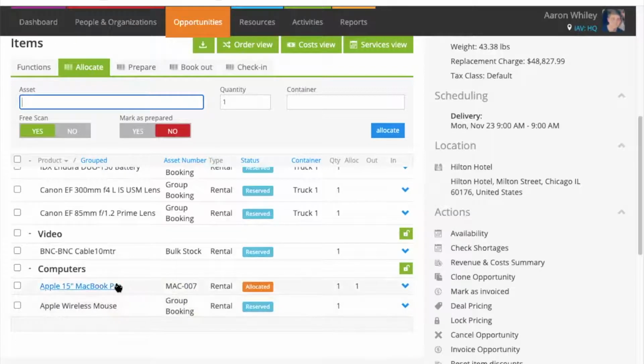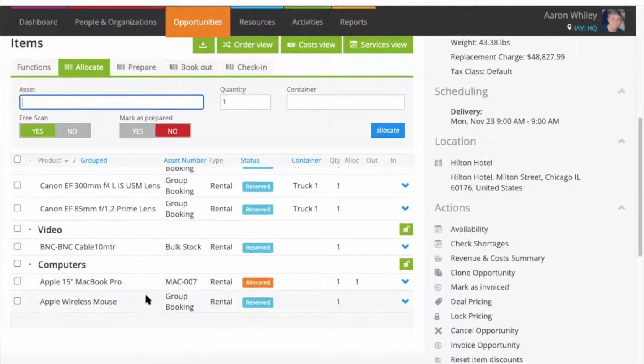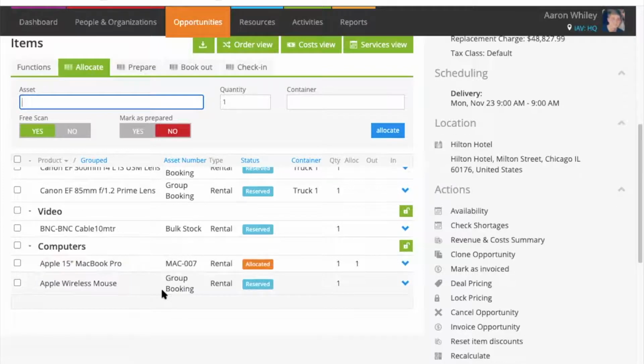So when you free scan equipment onto a job, it will also add, say if this MacBook Pro was $100, it will add $100 to the price of the job. However, if you don't want to change the price of the job, all you need to do is lock the pricing down the right-hand side prior to doing that. And that will then add this on at no additional cost for you.